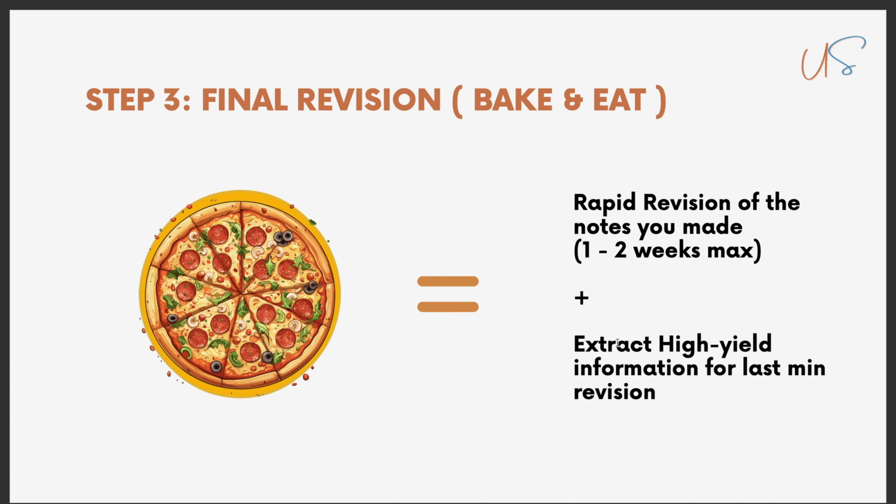Here's the thing. When you have a 1,000 page PDF, it will take you 2 weeks to revise it, but you cannot expect to revise everything. Imagine what will happen when you have your exam in just 1 week, right? You cannot expect to open the PDF of 1,000 pages again and revise everything. There will be a lot of things that you will forget again.